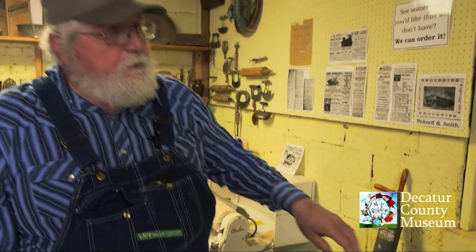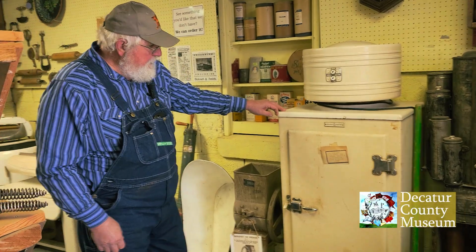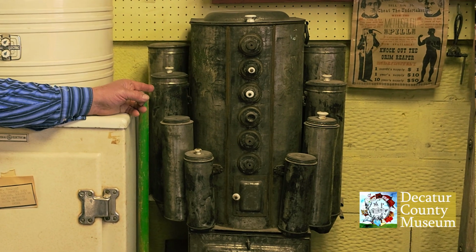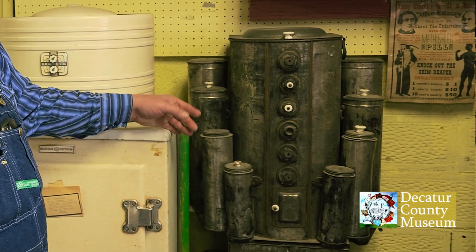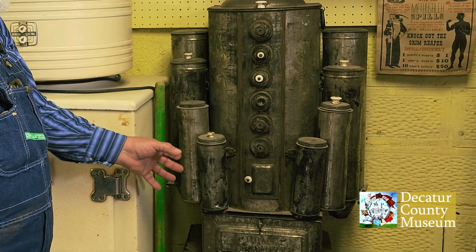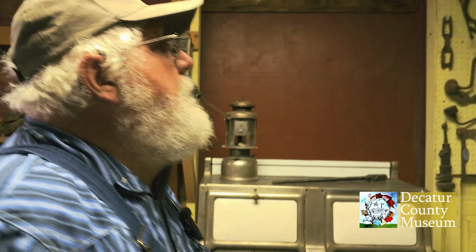This is one of the very first electric refrigerators, and this is in the 1930s when this one came out. This thing right here was used in the chuck wagons, like on a cattle drive or a wagon train. You put all your different things into it, your coffee, your flour, your sugar, and it was a dispenser for that.